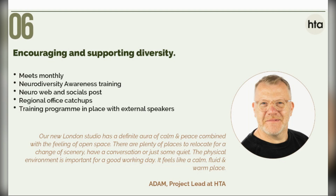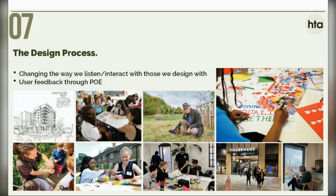And the photos of my colleague Adam, who leads on the Neurodiversity Forum with me, who has ADHD and has given his view quite publicly on how he feels the new office facilitates choice and calmness.